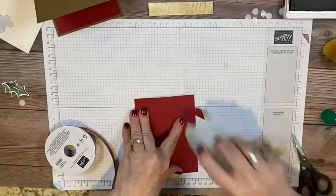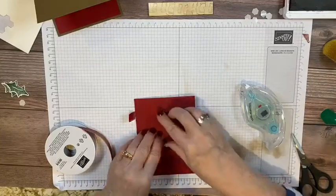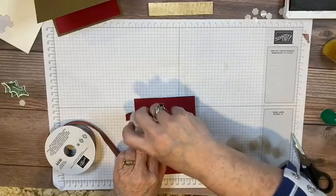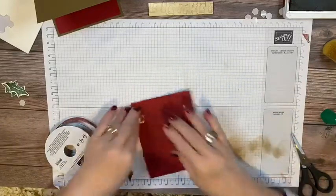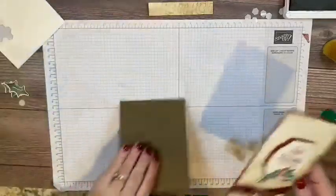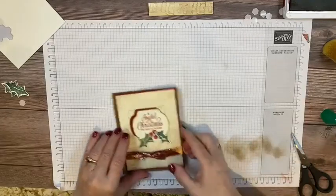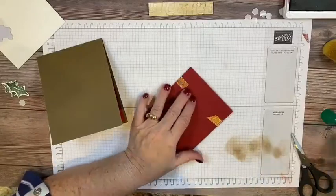And now I'm going to just tape on the back side. And because we're using this Stamp and Seal, it's a much stronger tape than we've had in years past. And so I know that my ribbon is going to be firm. All right, so now let's go ahead and put that on the front. Isn't that pretty? Makes a really great picture.